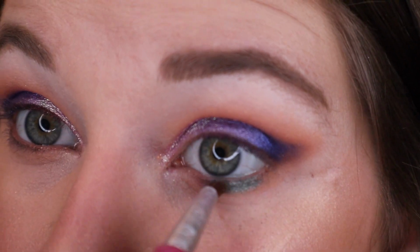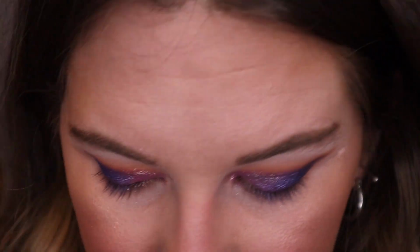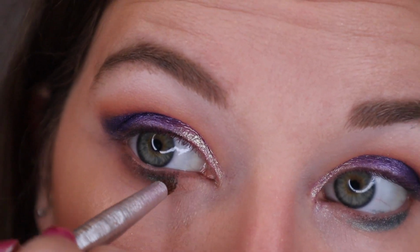I'm leaving some room for that darkness, but I do want to occupy a lot of the lower lash line with this because I think I'm going to go in... Actually, I don't know which lighter blue, but I don't want the lower lash line to be too light because I don't tend to like the effect of that on my eyes.